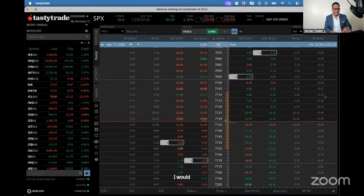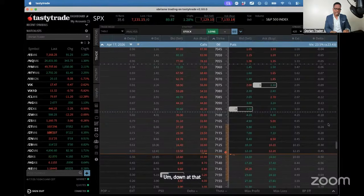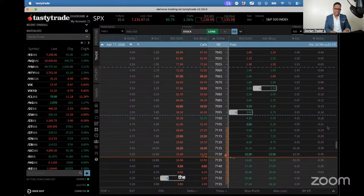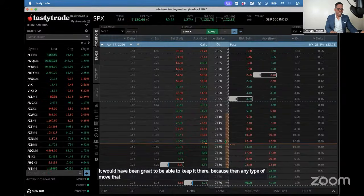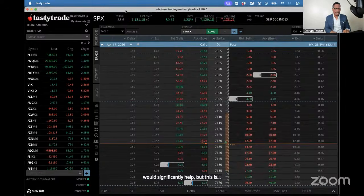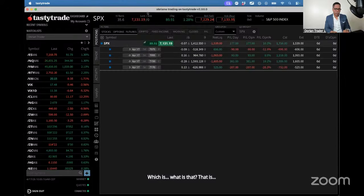I would have loved to be able to keep that put side down at that. I think we were at the 770 or something like that. It would have been great to be able to keep it there, because then any type of move that we can have to the downside would significantly help. But this is one of the trades, which is in this trade here.